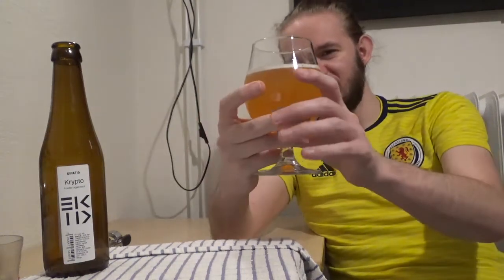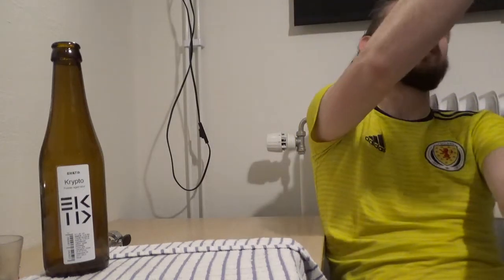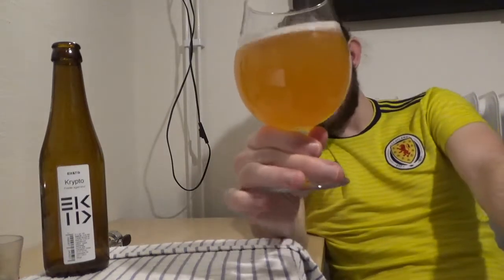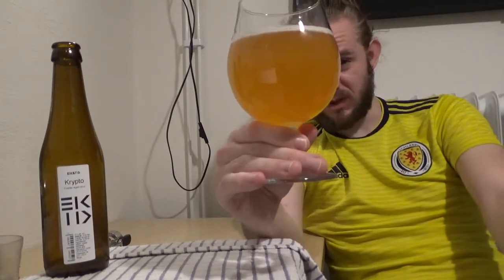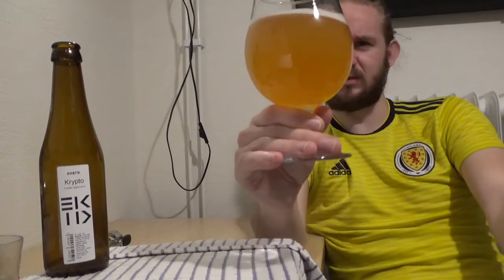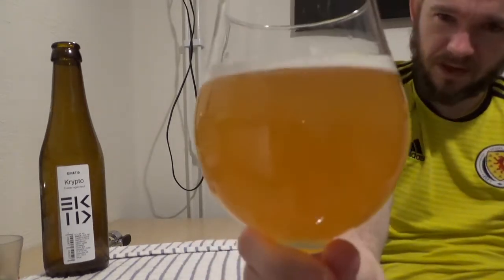So as you can see with this one, if I put the light through it, it's poured a lovely bright goldeny colour. In terms of its appearance, it's quite similar to a New England Pale Ale or something like that. It's got a lovely haze to it, a lovely bright goldeny note.